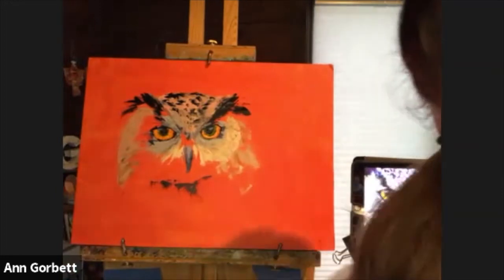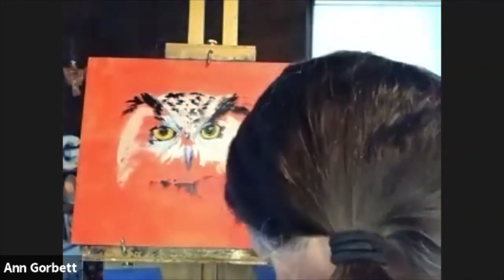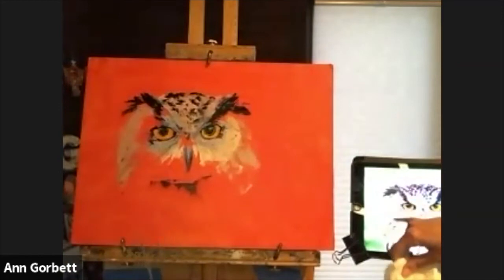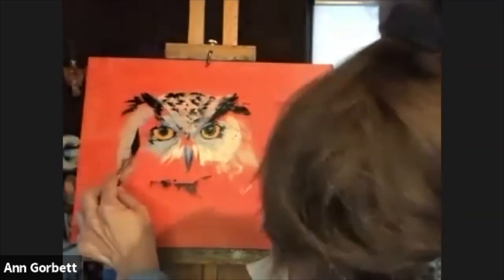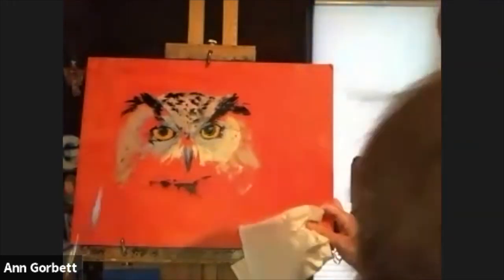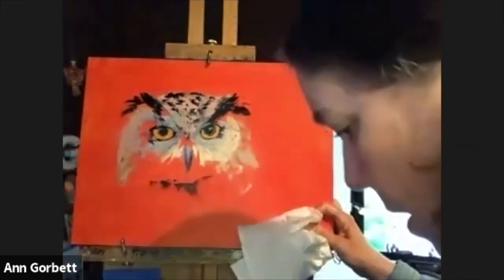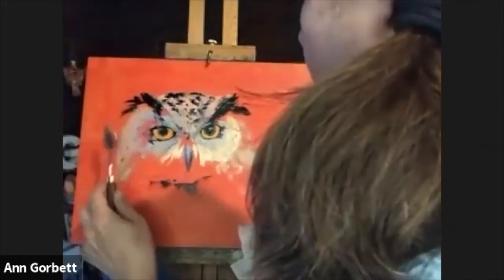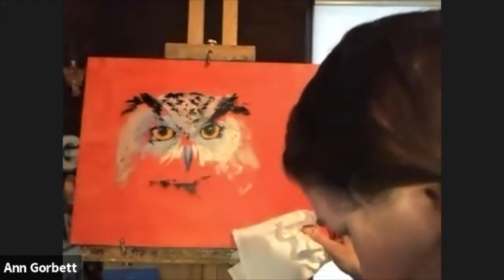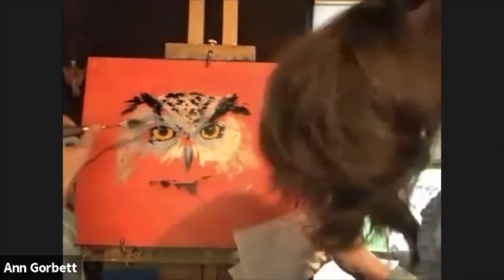Okay. Some of these look a little, well, maybe I should try to get this over here. Probably because of the lighting, this area of his face is not as bright over here, but I still want that delineation around his eye, that round thing around his eye. It's probably important for identifying this owl. There's a nice little highlight right above his eye there. I want to try to get that in.